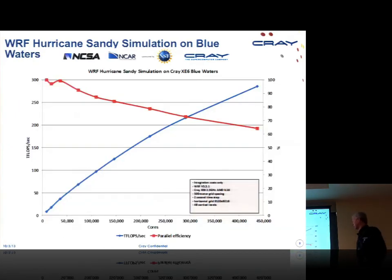But for me, what was cool about this is that simulation scaled all the way up to, you probably can't read that number, 400,000 cores, one single simulation. So that's, again, what the Cray systems are all about. And my job is to take that scalability and find the value for that in the manufacturing sector.